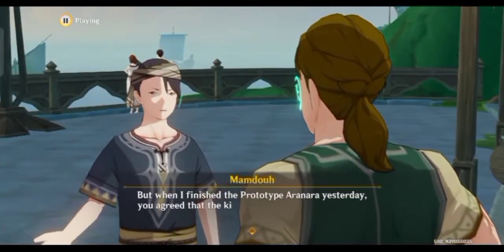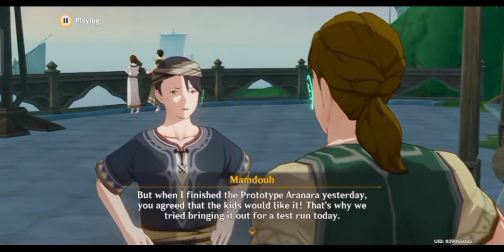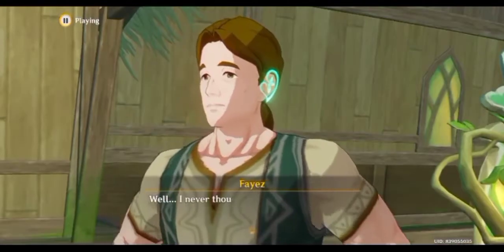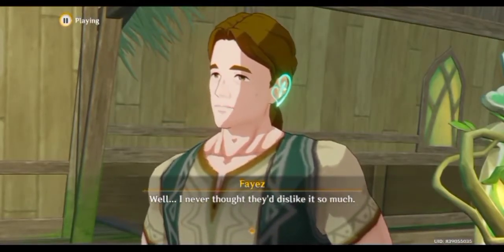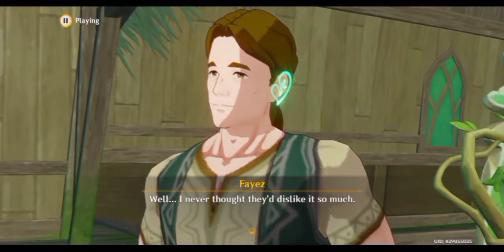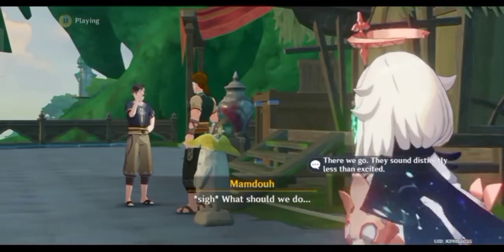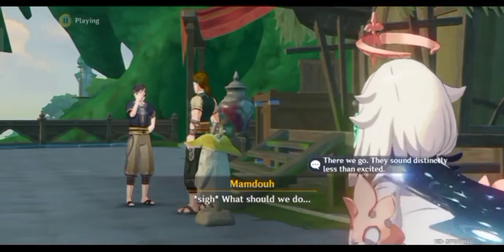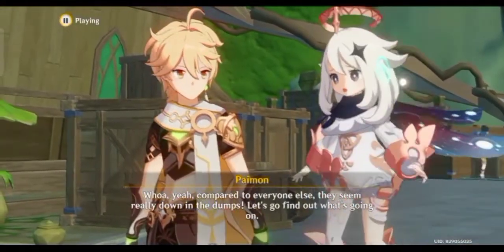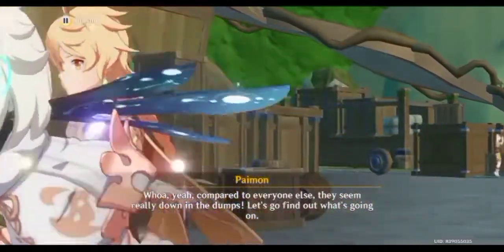But when I finished the prototype Aranara yesterday, you agreed that the kids would like it. That's why we tried bringing it out for a test run today. Well, I never thought they'd dislike it so much. What should we do? Whoa. Compared to everyone else, they seem really down in the dumps. Let's go find out what's going on.